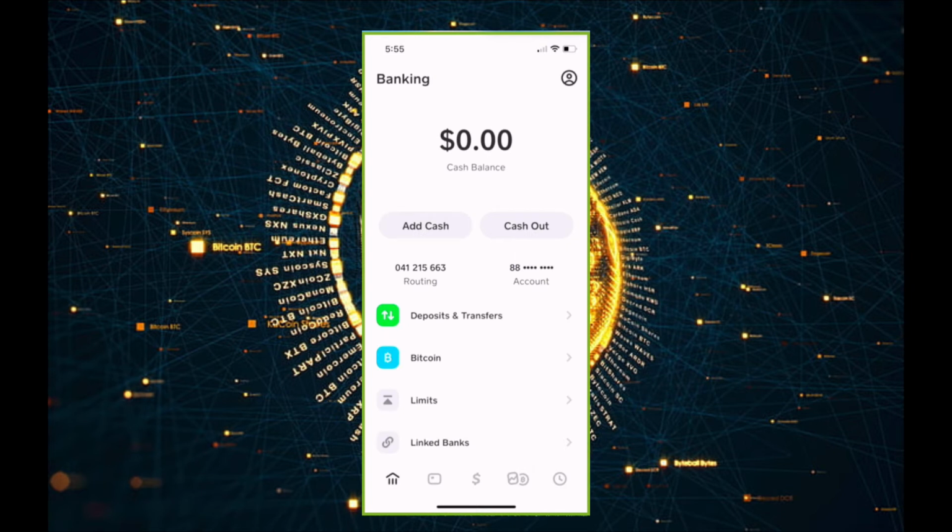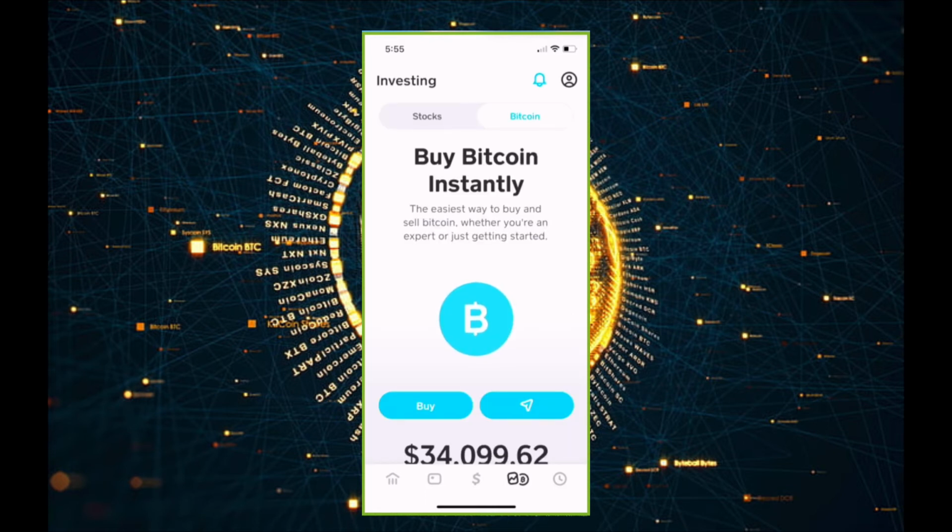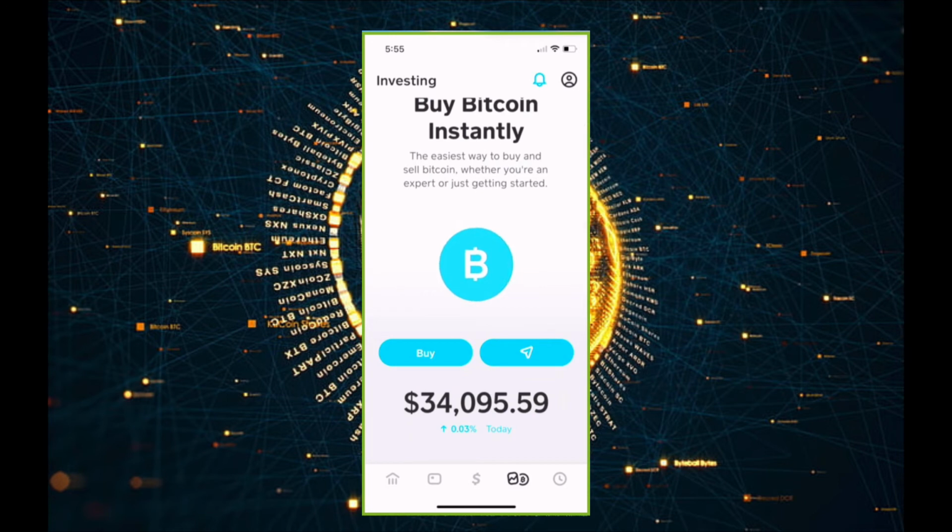On the bottom right, you're going to see the Bitcoin logo. Go and click on that. You'll notice that there are two options once you click on that: stocks and Bitcoin. Make sure you click on Bitcoin. In this example, I'm going to actually purchase a small amount just to show you exactly how it's done. You want to click on buy.